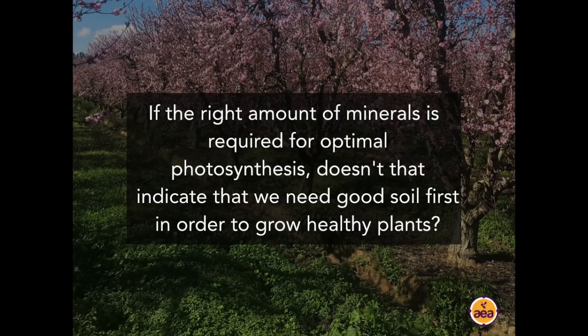Question, if for optimal photosynthesis the right amount of minerals is required, doesn't that indicate that we need good soil first in order to grow healthy plants? Good question.